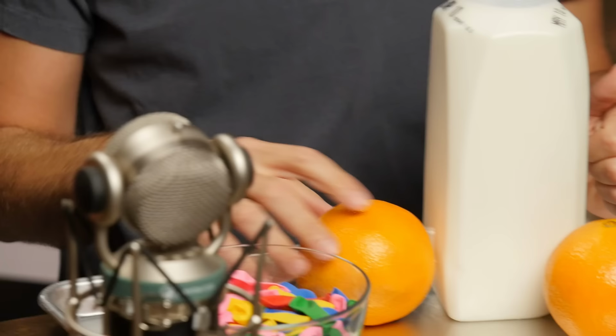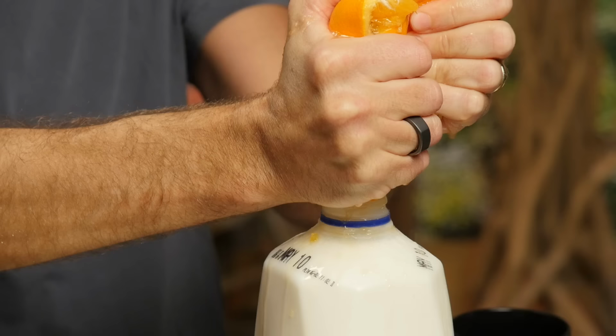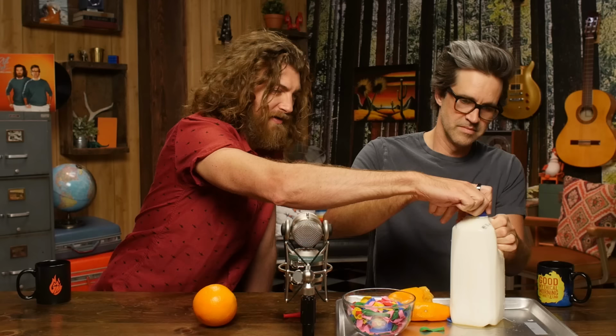And we're gonna be left with just milk and oranges? Well, I'm gonna put the orange juice in the milk, and I think it's gonna curdle. I'm gonna put the lid on, and it's gonna bust the lid off. Squeeze it in there. See this amazing reaction that's gonna happen. There's no way that milk is going to explode right here in front of us. They wouldn't do that. But I'm willing to go down this route.